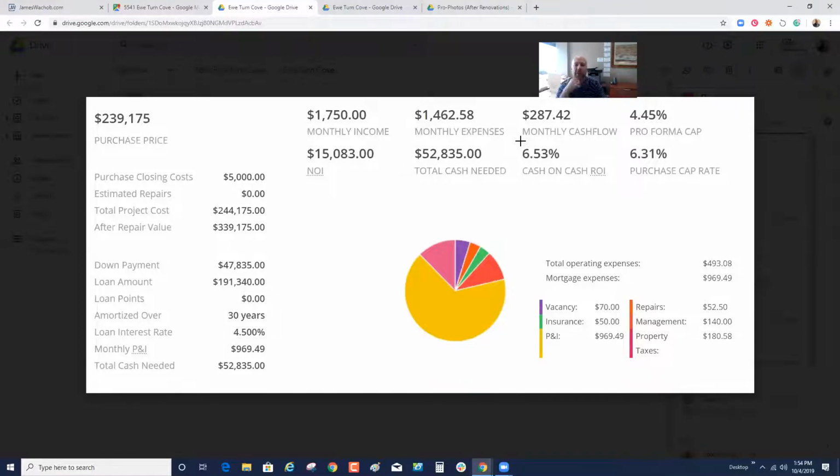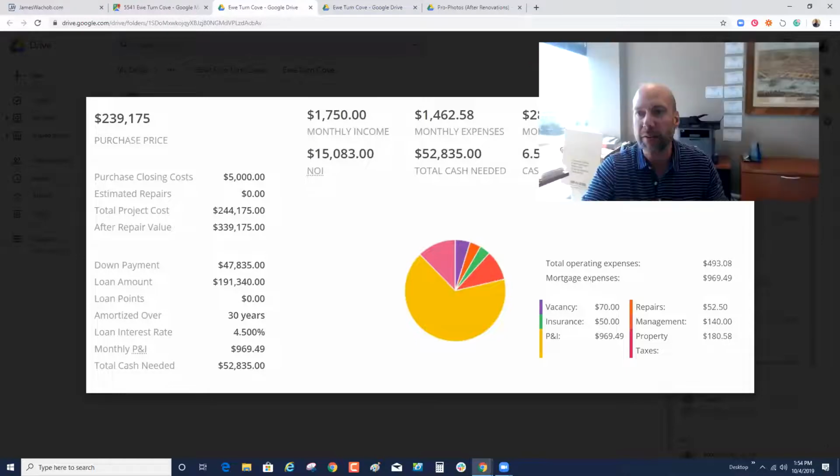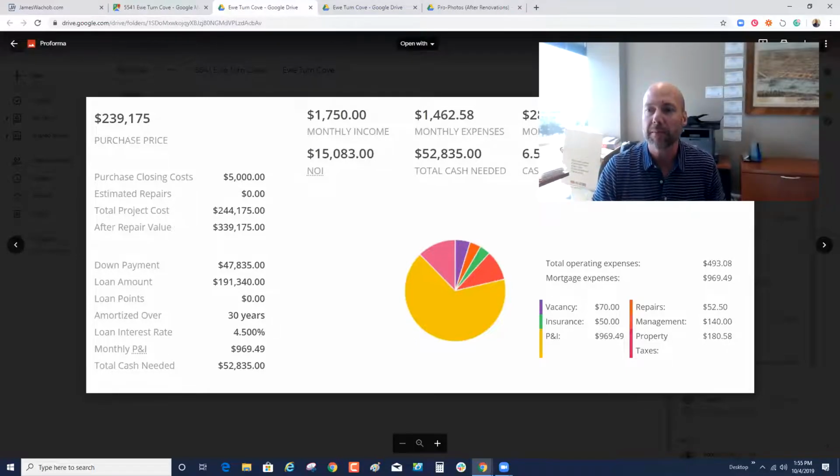So let's talk about the $52,000 needed to purchase this home. 20% of the purchase price, it's your money. It's still your money, but it's just in the house. Closing costs on this home or an $80,000 home are about the same. So closing costs are exactly what they say. The cost, it's gone day one.